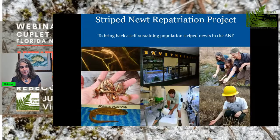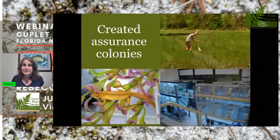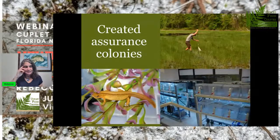It was one of the largest populations of striped newts. So in order to do this, we did a couple steps. First, we needed to get newts to put into the wetlands, right, to bring back into these wetlands. So we went up to Georgia, which was the only known population of the western striped newt. It's not a subspecies, but it is slightly different than the striped newts that y'all have there in the peninsula, like in the Ocala and other areas closer to y'all.